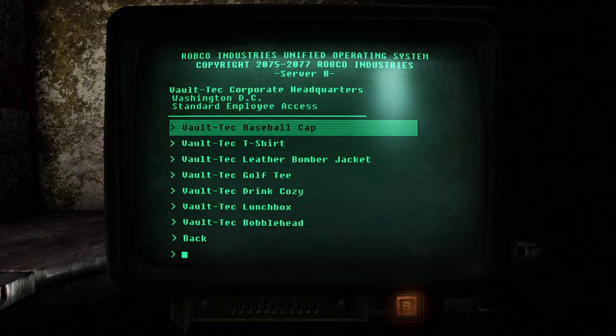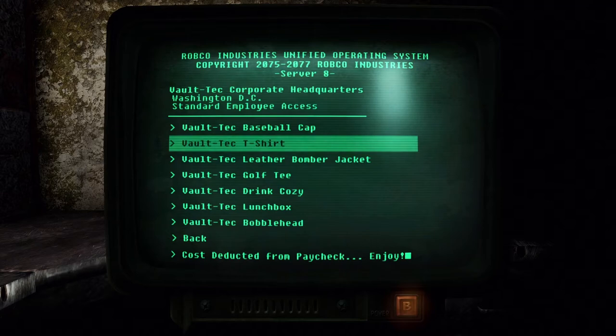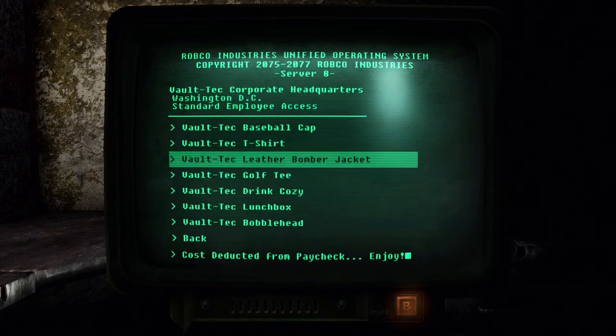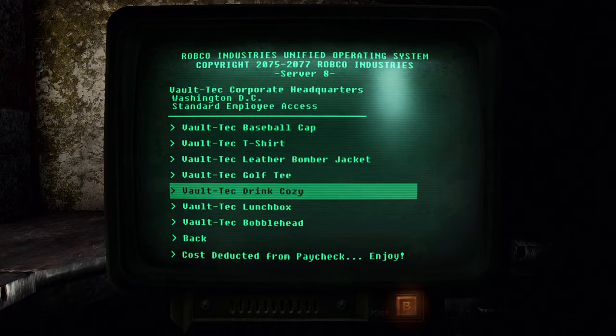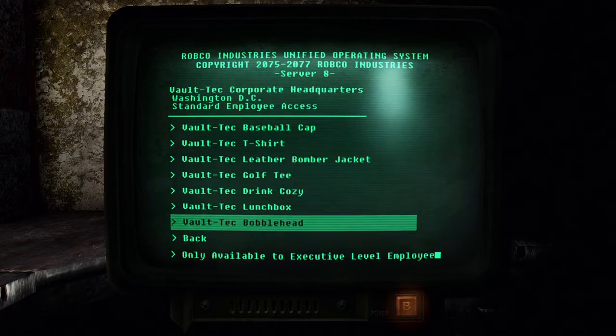Company store. Vault-Tec baseball cap. Cost deducted from paycheck. Enjoy. Vault-Tec t-shirt. Vault-Tec leather bomber jacket. Vault-Tec golf tee. Vault-Tec drink cozy. Vault-Tec lunchbox. Vault-Tec bobblehead. Only available to executive level employee.